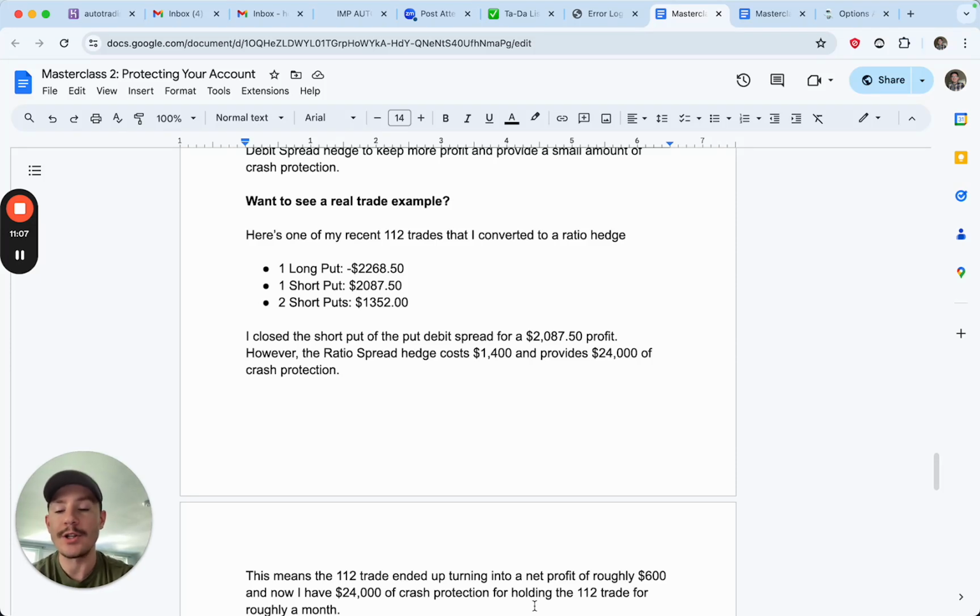I had a 112 trade that had a net profit of around $1,000. It was around 1,200, 1,000, 1,200. I forget exactly. If we do the math here, it'll tell us. So, yeah, if I do the quick math, it'd be a $1,100 profit this whole trade together was making, okay? It was around an 80% return on that trade, so it was time to turn that trade into a hedge and take the profit and run.